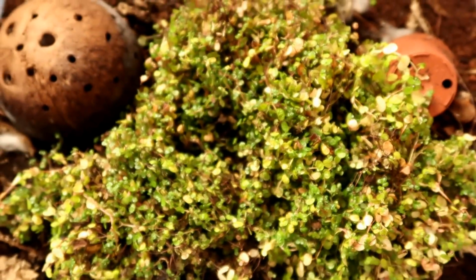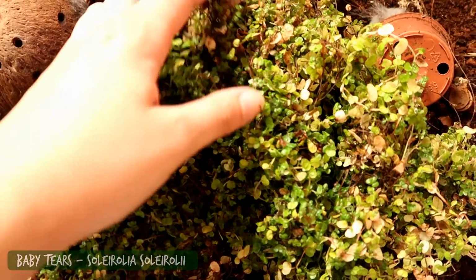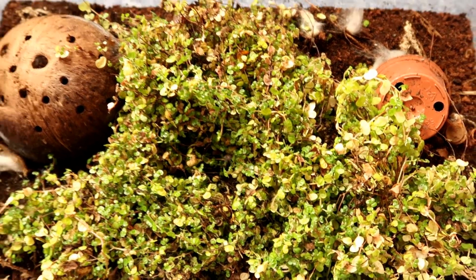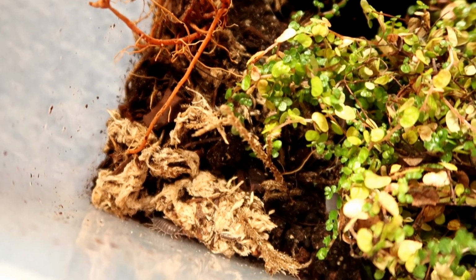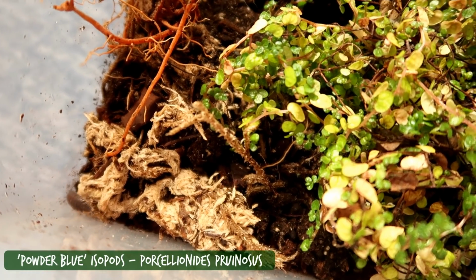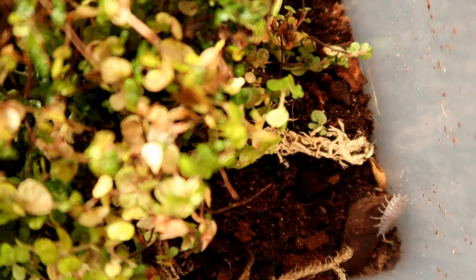But anyway, so this is the tank, the setup. It doesn't look that fancy, but it has a lot of woodlice in it, lots of babies. So basically we had tons of baby tears. It had overgrown, and down the sides it was sort of dying off. So I thought, what better to do than to feed this to the isopods. Now, if you didn't know, I believe these are powder blue ones. I don't think they came with that specific name when I got them, but everyone tells me they are the powder blue ones. You can sort of see them.